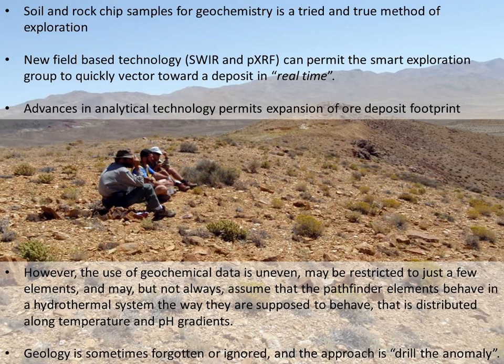But the use of the geochemical data is really, really uneven. In a lot of cases, even for someone coming from a geology background, they wouldn't know an element bit them in the foot. It's really restrictive. People will look at just a half dozen, 2, 3 elements, and that's it, and won't really use the periodic table, which provides an additional whole suite of geologic knowledge. But we know in a hydrothermal system that elements are distributed along temperature, pH and redox gradients, et cetera, et cetera. In a lot of cases, the geology is forgotten, and you just go drill the anomaly. It's particularly true in covered terrain, of course.